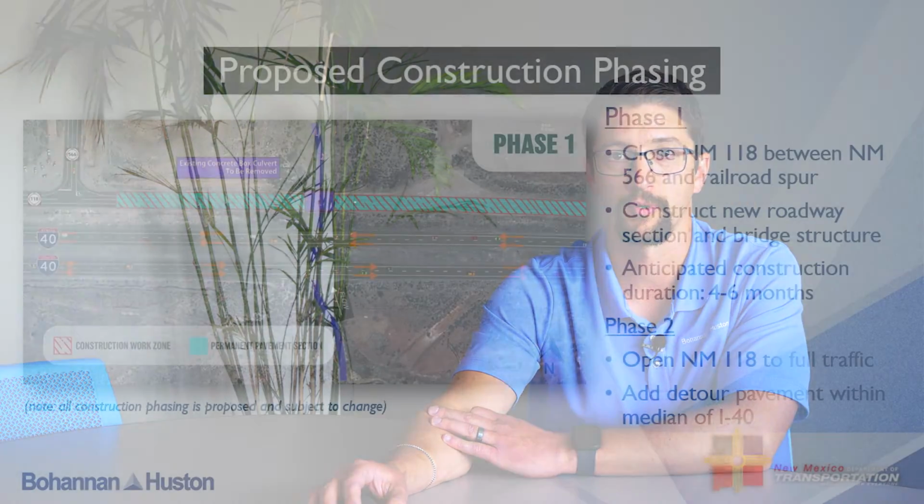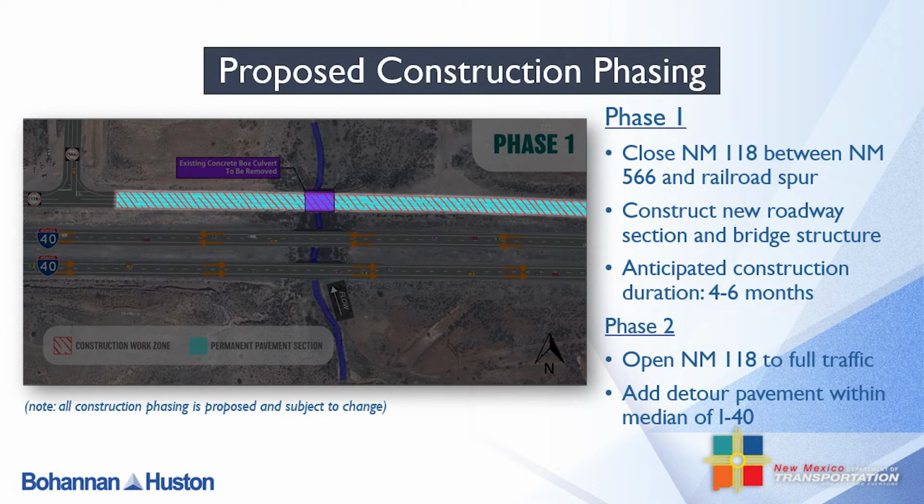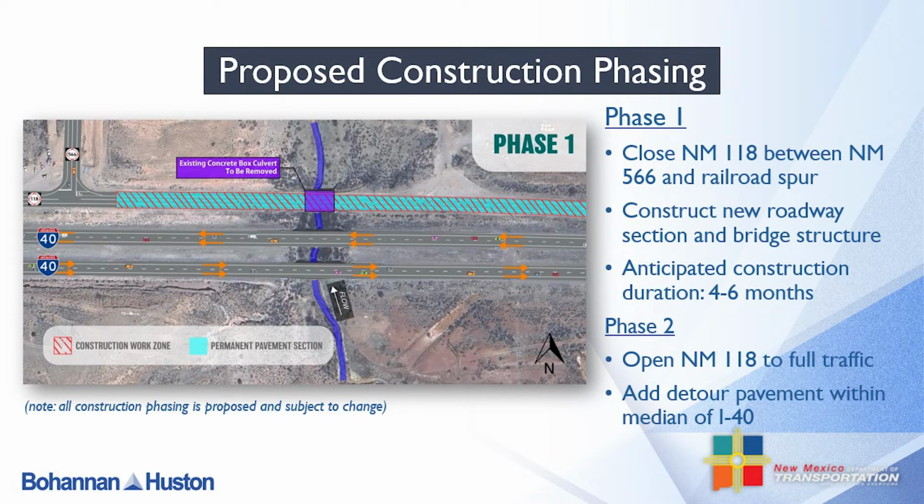Focusing on construction phasing for this project, it is currently proposed that New Mexico 118 be built first. To build New Mexico 118 in the shortest possible time frame, it's proposed that Phase 1 of construction include a closure of New Mexico 118 east of the New Mexico 566 intersection. This will allow all permanent improvements to be built within a time frame anticipated to be 4 to 6 months, including tie-ins to the newly built New Mexico 566 intersection.